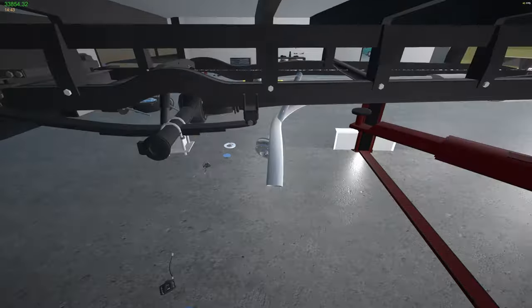Okay. Oh, dude, I didn't bring my move tool. Are you joking me? Okay. I don't know if we're going to be able to grab all those shelves now. Crap. I didn't even think about the damn move tool. Okay. Anyway, let's get the tires.